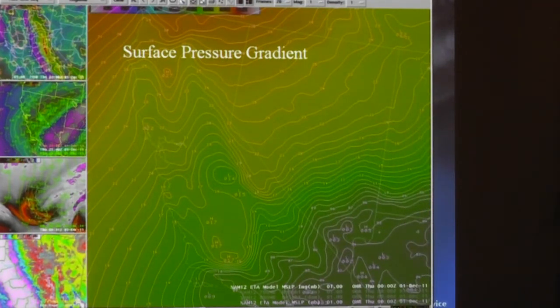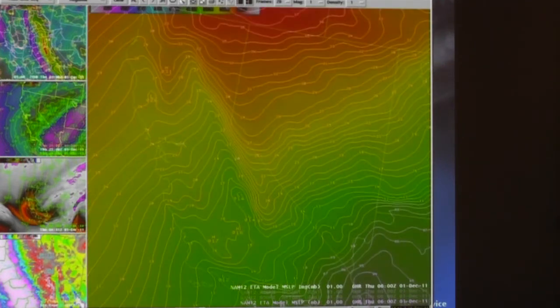And this is just before the windstorm really starts going. Again, about 8 to 10 millibars across the Sierra, but again, a huge pressure gradient from north to south across the state of Nevada. And again, notice the pressure gradients over Southern California as well. That's why they had strong winds and damage there in addition.